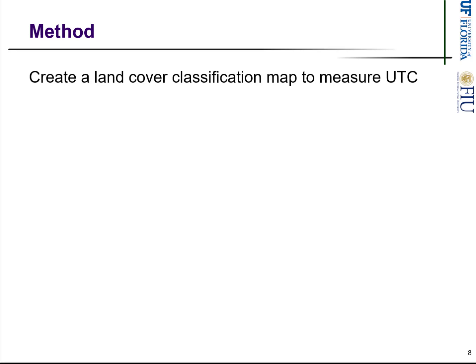The first step for the analysis was to create a land cover classification map based on which the urban tree canopy could be measured. Using this land cover classification map, a geographic information system, short GIS, was then used to estimate the existing and potential urban tree canopy for predefined aerial units such as municipalities, census places, or commission districts.